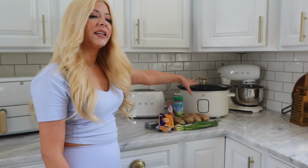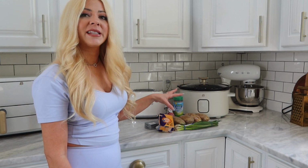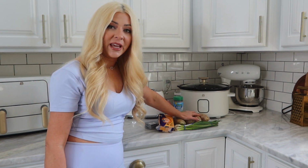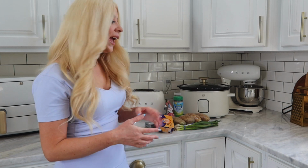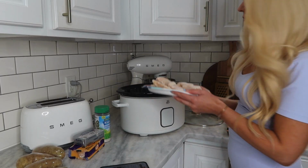So we're gonna put the chicken in the crock pot and top it with all these toppings and let that cook and get it all shredded up. And then we're gonna bake these potatoes, slice them open, and fill them with the cheesy chicken mixture. I think it's gonna be so good. And I'm gonna make a big yummy salad to go with it.